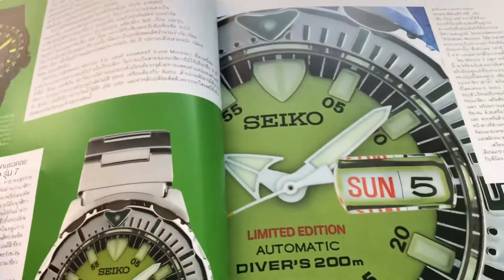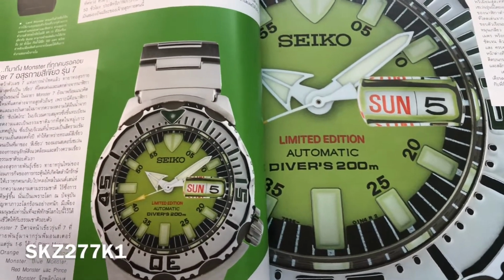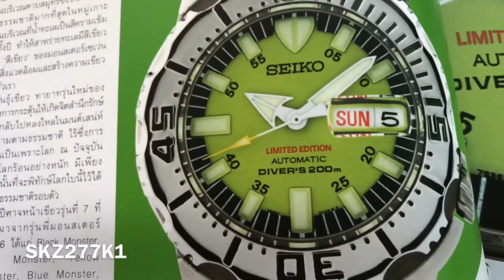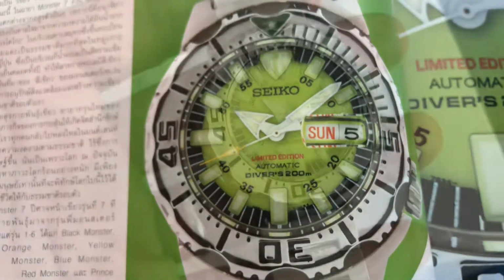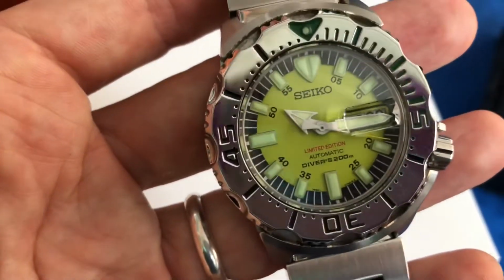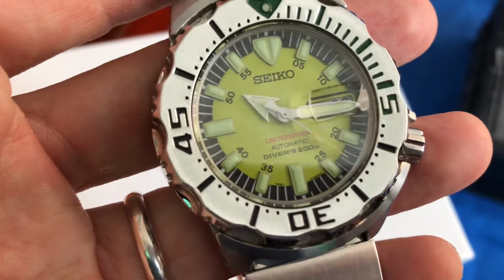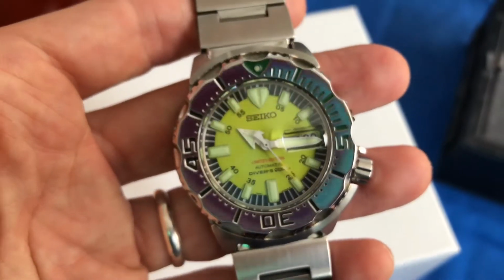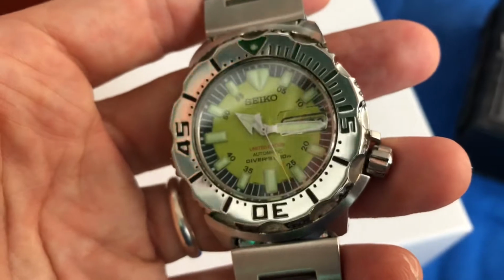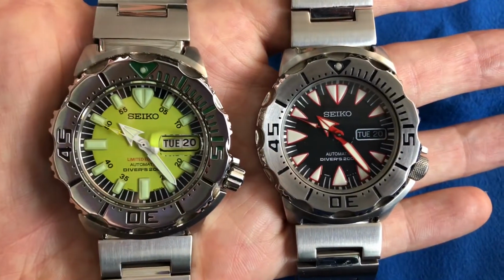Green Monster is next, and that was released in 2010, limited to 1,881 pieces in recognition of Seiko's founding year of 1881. To be honest, when I first saw pictures of this, I thought it was the most disgusting, obnoxious color I've ever seen. But actually getting it in your hands and holding it and seeing that reflective polishing on the bezel, it really has become, I think, one of my favorite Monsters.